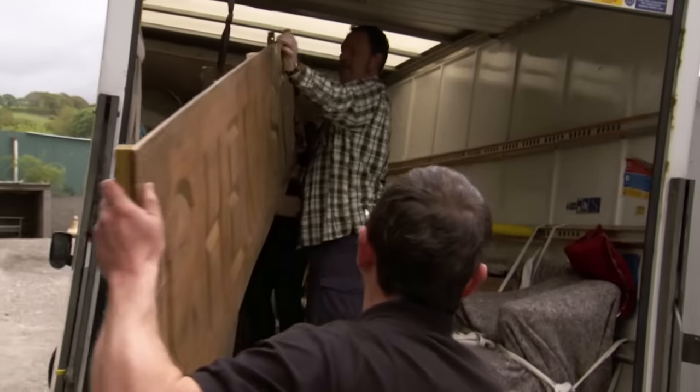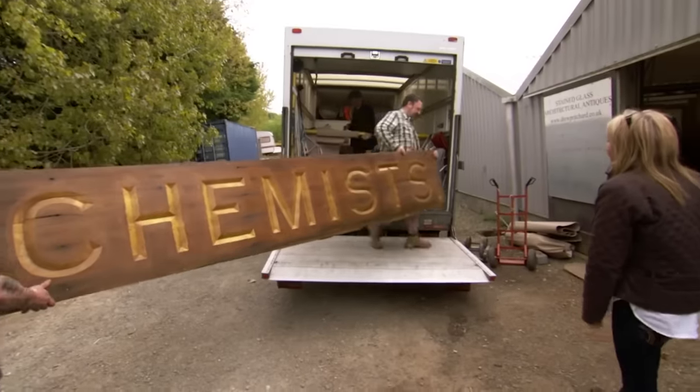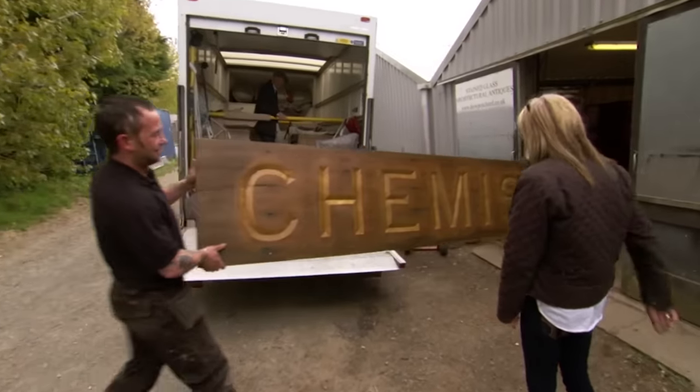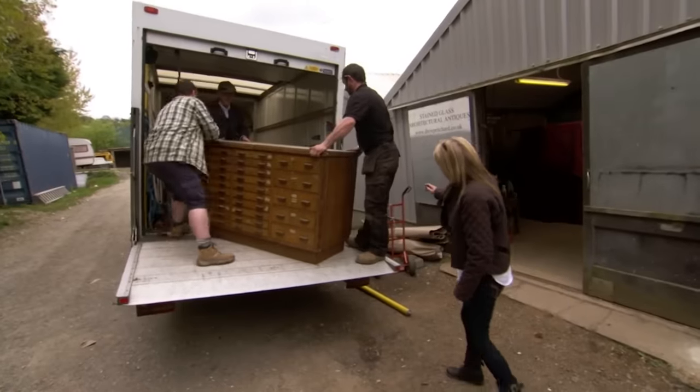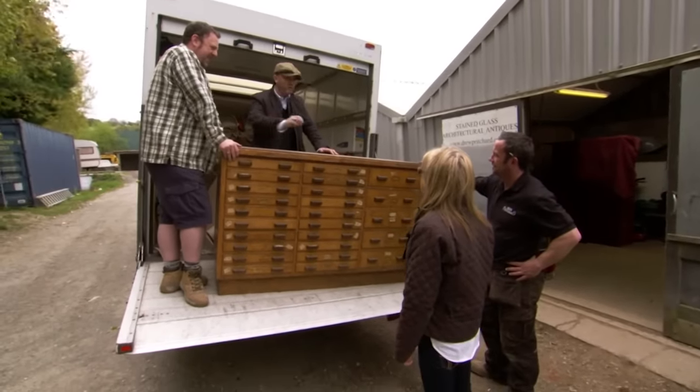What do you think of that? Oh, wow. That's an absolute belter, isn't it? Fantastic. Chemist sign, great condition, size says it all. Structurally, it's absolutely sound. It just needs a really good clean. I don't want it stripped, I don't want it repolished, I don't want anything done to it. And there's one more thing we got from there, which is a bit different.